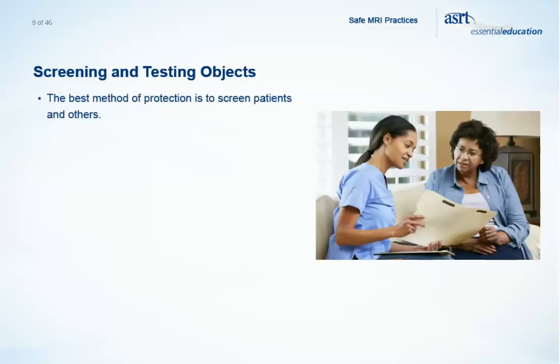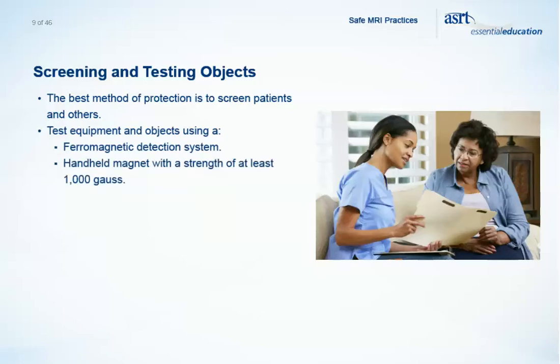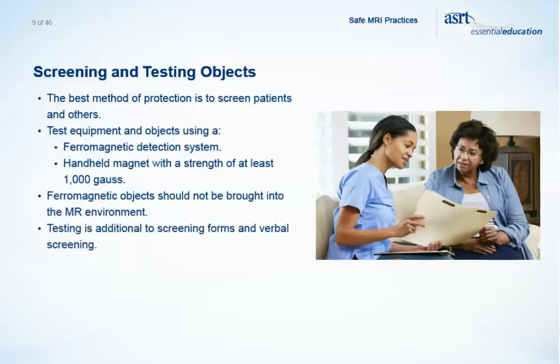The best method of protection is for the MR technologist to screen patients and others who enter the MR suite, but technologists also can test equipment and objects taken into the MR scanning room using a ferromagnetic detection system or a handheld magnet with a strength of at least 1,000 Gauss. Objects that test positively as ferromagnetic should not be brought into the MR environment. Testing should be used in addition to, not instead of, screening forms and verbal screening.